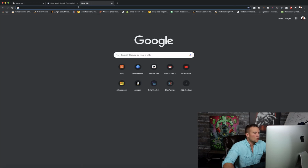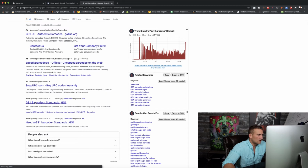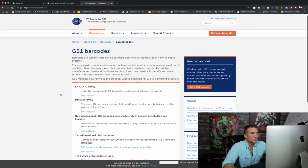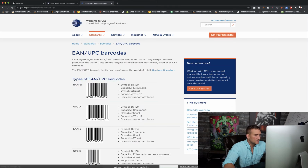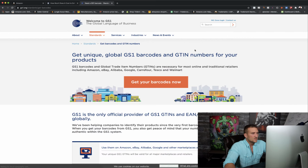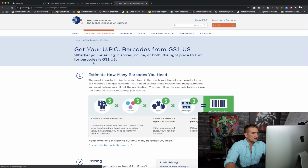That being said, they're going to tell you, everyone, if you search GS1 barcodes, you're going to be brought over to here, gs1.org. These are super expensive. I have never purchased barcodes from here. In UPC family, you want a UPC code. You get your barcodes. So you could just go through here and you'll figure out the steps. I have never used GS1. They are very expensive, and I think you pay a yearly fee. Like, look how difficult this is.